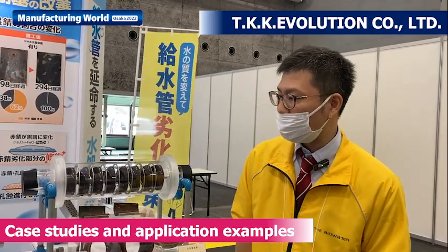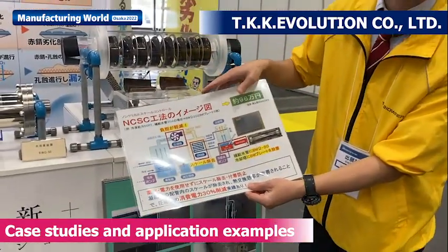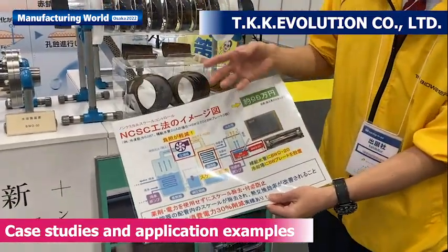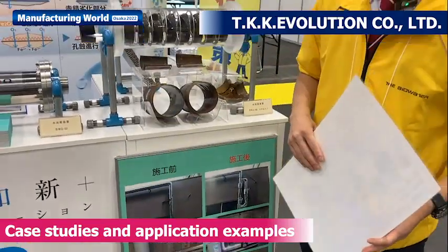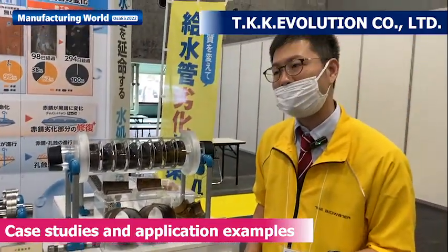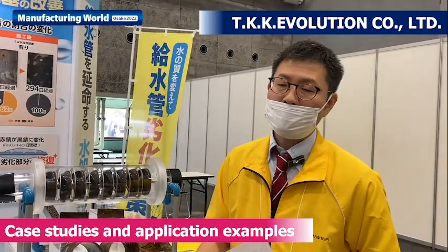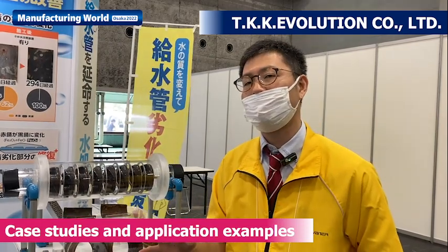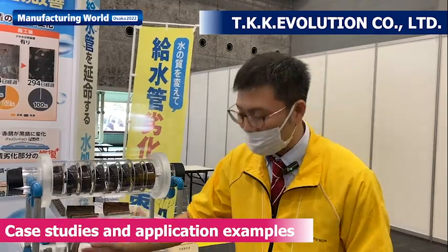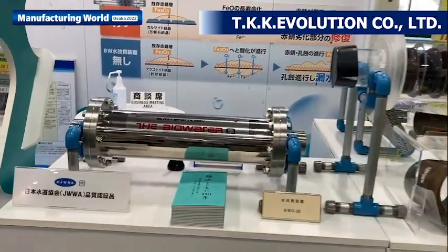We can use the system to prevent red rust and scale in piping, and also in hospitals, hotels, commercial facilities, and any other facilities that use water and are deteriorating.